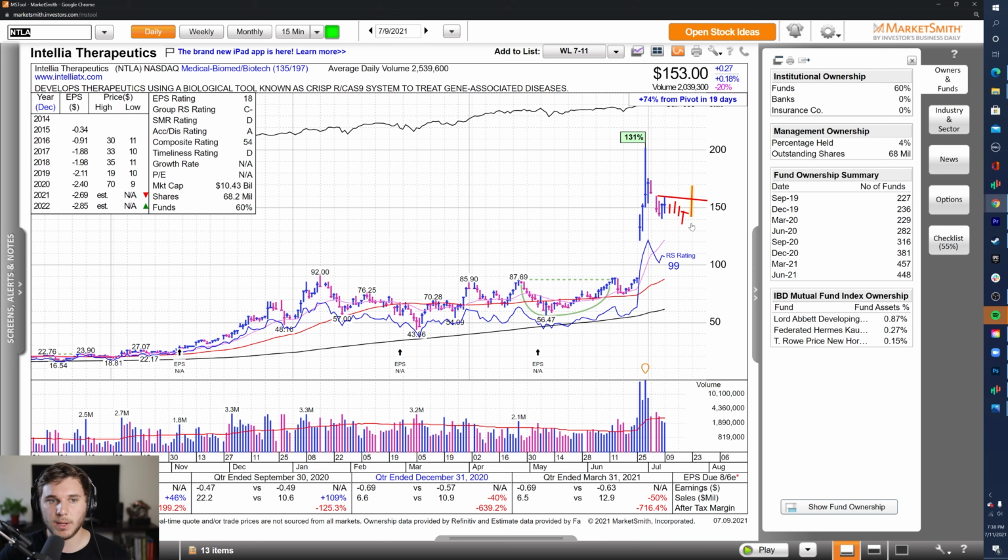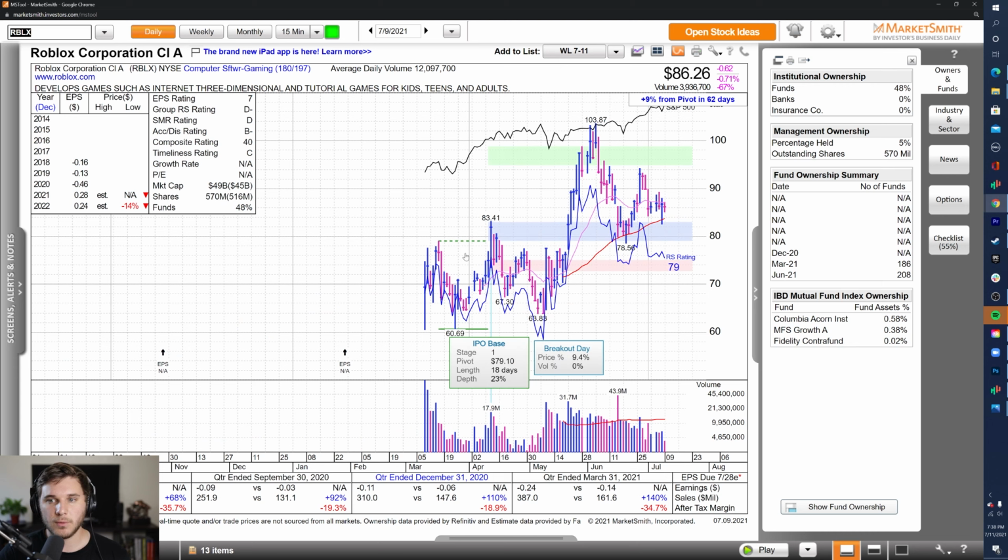But we'll see what happens with this one, but definitely one showing a lot of power recently. Moving on, we've got Roblox, another recent IPO, great sales growth the past 4 quarters. Not the greatest estimates for this year and the next, but you've got a nice increase in fund ownership and 3 high-quality funds in this stock as well.